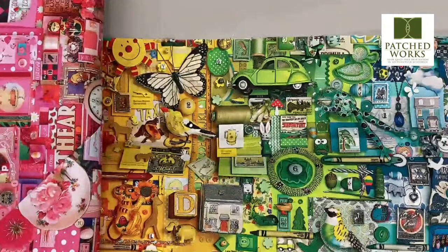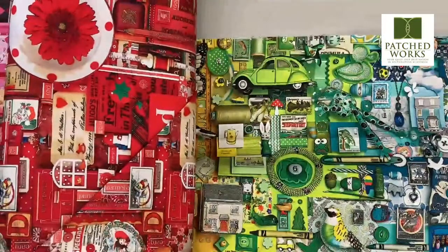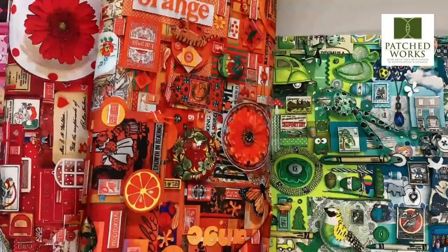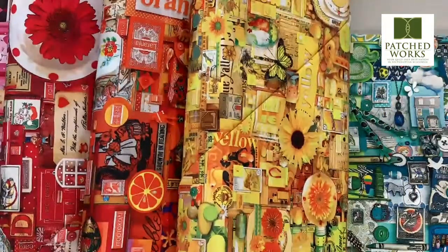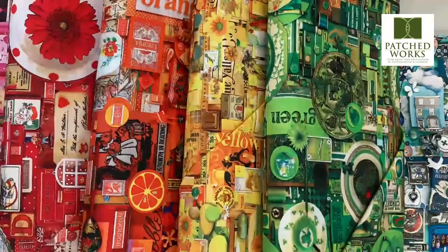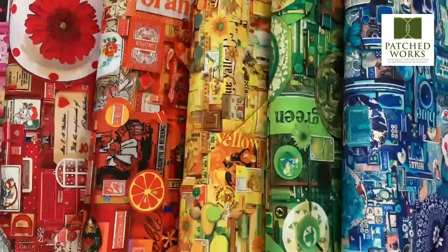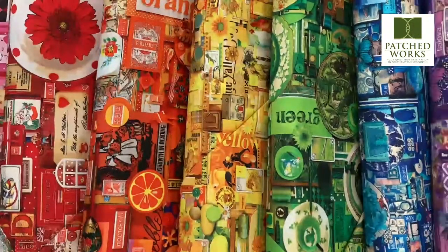So we have a pink and a red, an orange, yellow, and each of these has different objects in them to really describe the color. We have green and blue. Okay, we're running out of room here. I'll show you the violet and then we'll go to the other multi pieces. Can you see the violet here?